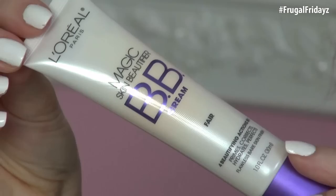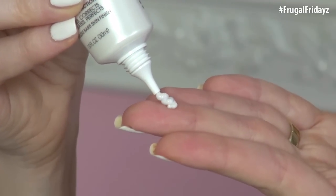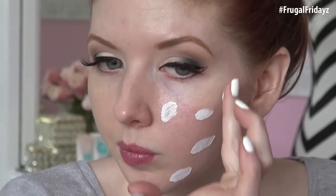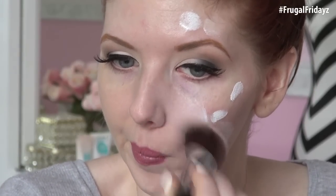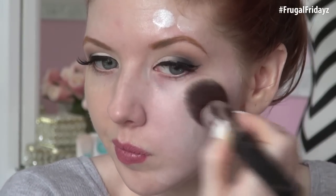Next on our list is the L'Oreal Magic Skin Beautifier BB Cream, and this is in the shade Fair. This one really surprised me because I was expecting to have a formula much like the other BB creams that I had tested, but this one comes out of the tube white, and it conforms itself to your skin tone, which I really liked. I didn't know how I would feel about it when I first applied it, but I really liked the finish afterwards too.